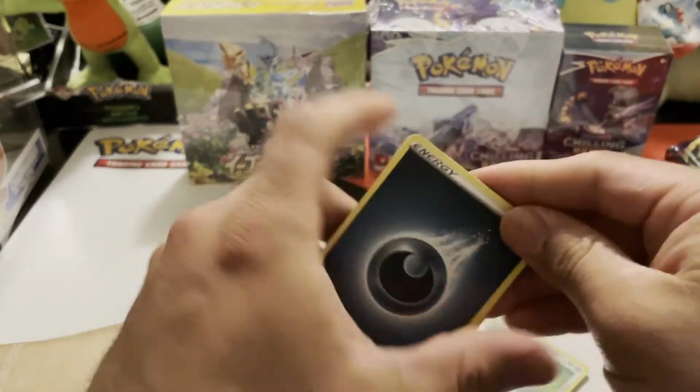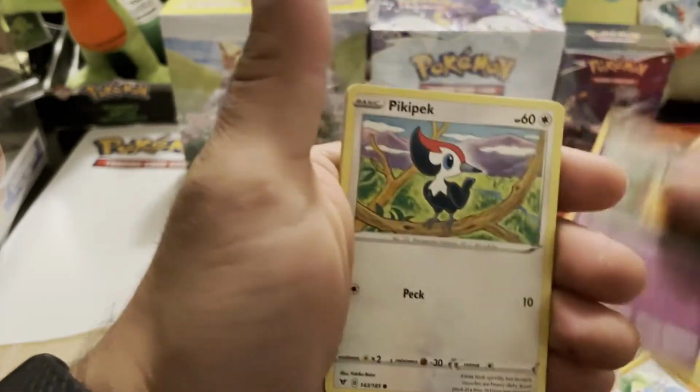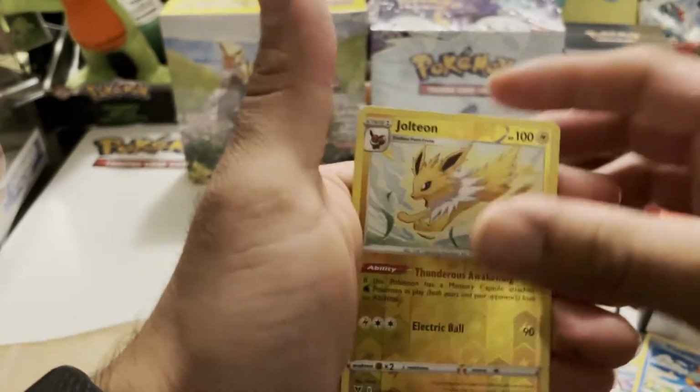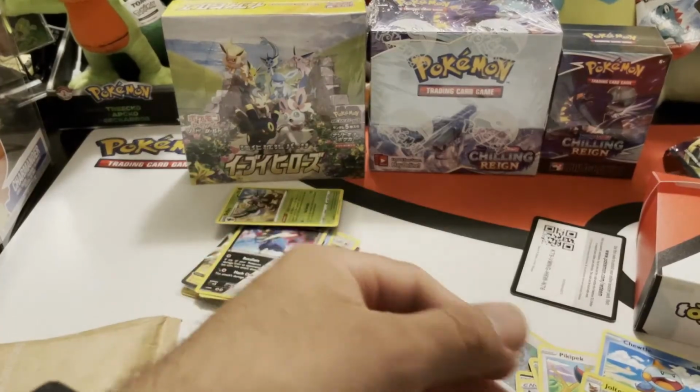Electric for Chunkachu. Dark, damn it. Leaf Staff, Krokorokoro, Yanmo, Birdedene, Pick a Pick, Chudol. Ooh, Reverse Holo Jolteon. I do not have that one. And a Shift Tree. Lame. All right, last pack.